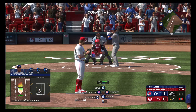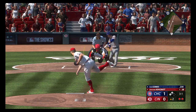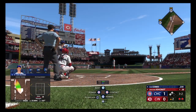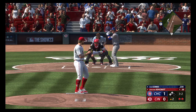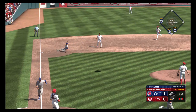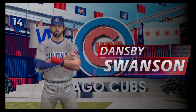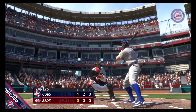So up now for Chicago, Yan Gomes. Yan Gomes waits. And that one fouled off. The pitch. Now a pop-up on the infield. Marte under this one. Squeezes it. And that is that. One scores in the inning coming on this solo home run. It's an early 1-0 lead.